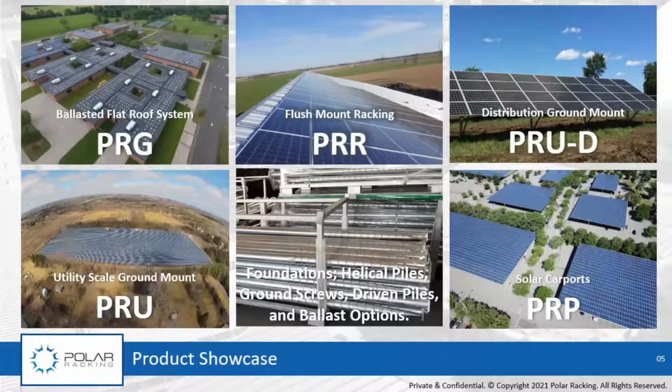PRUD is our small ground mount solution. So generally projects under 500 kilowatts, we have a standard out of the box design. It's an over designed solution that can work pretty much anywhere in North America. And it's generally found through some of our distributors, and you can get the distributors' contacts through our website. PRU, which is the topic of our presentation today, is our fixed ground mount solution, and again, we'll go through that in greater detail.